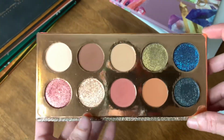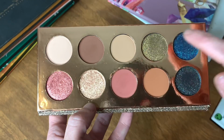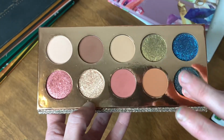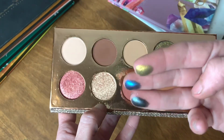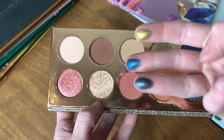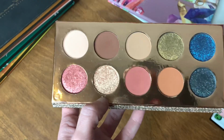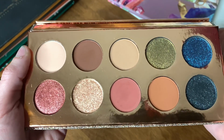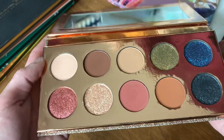I really liked this palette when I first bought it. I thought I had an allergic reaction to the shimmers in here. They're so pretty, you guys. I really like that it's very neutral, like the mattes are really neutral in here, but these shimmers are just so stunning. I used this palette the other day, like yesterday, and I didn't have a bad reaction, so I am going to hold on to this.